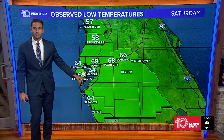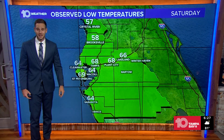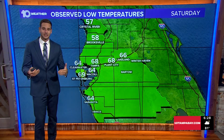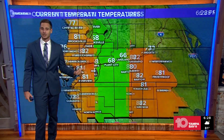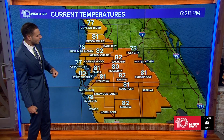Low temperatures this morning, look at this. We had 60s across the area, even some upper 50s for lows towards the Nature Coast. We haven't seen air this cool during the morning hours since the middle of May. So it's been over 140 days since we've had temperatures this cold to start off the morning. You might have felt that as you stepped outside, and we'll keep feeling some 60s during the morning hours as we head throughout this week and even into the middle of next week too. We'll keep that cooler, drier air in place.